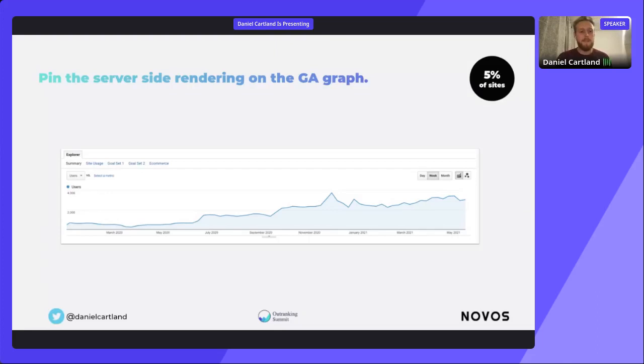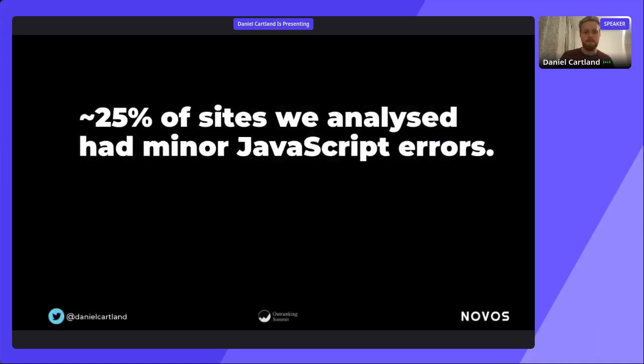So we're going to play every SEO's favorite party game, pin the server-side rendering on the GA graph. This is a client we were working with. We implemented server-side rendering on their product pages around the end of May. And what we saw off the back of this was Google could then understand their site really easily, could actually see their pages. Before, when it was client-side rendered, they couldn't. And we saw organic traffic shoot up, and organic revenue did the same.